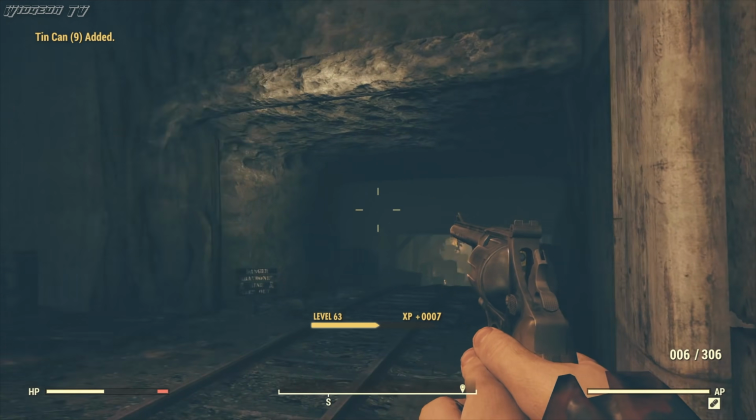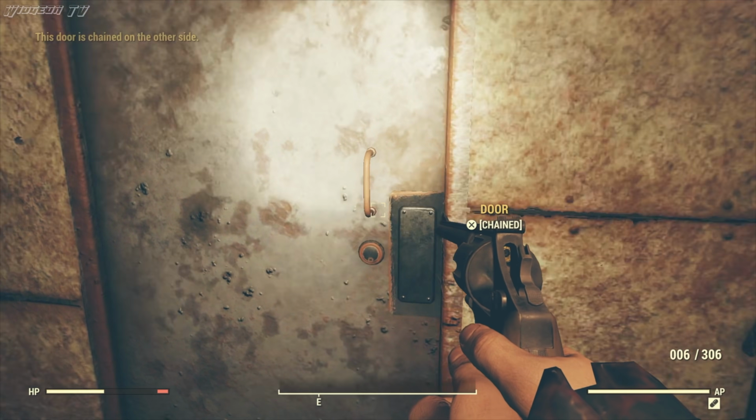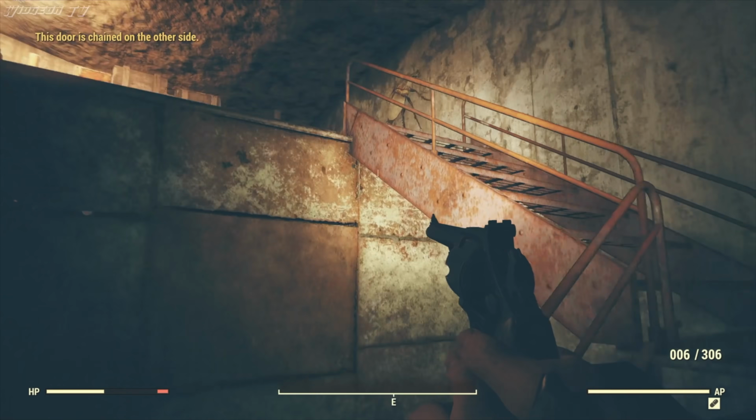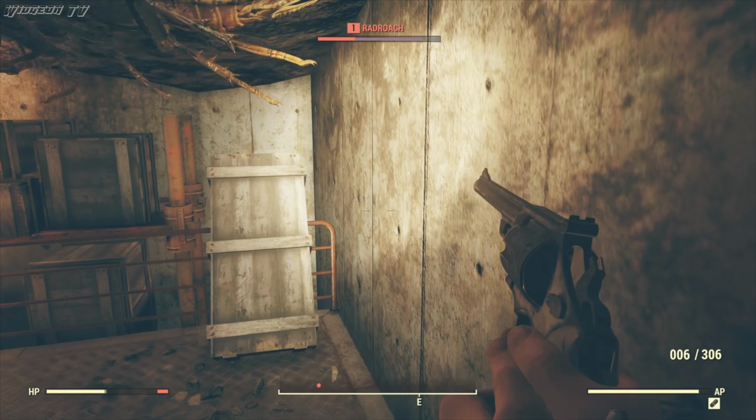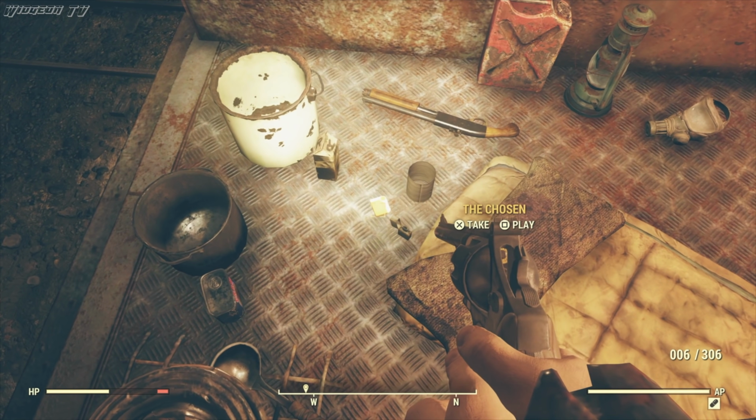Finally moving out of this office, we can see a pair of rail tracks heading into the mine. But before we start our descent, on the far side of the tracks, up a metal staircase, we can find a holotape lying next to a sleeping bag and a shotgun, called The Chosen.